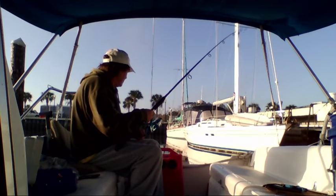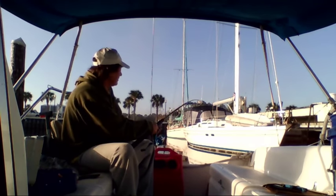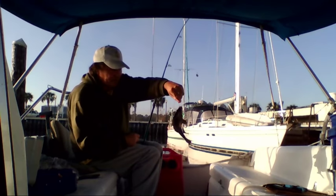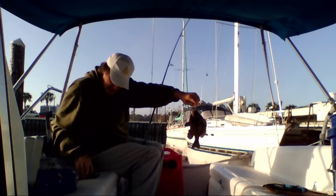There's that one. Uh-oh, that might be catfish. What do we got? Oh no, that's a big bluegill. He took the red ball that time. Nice, 11-inch bluegill. Sweet! Got sea lice. Yuck! Lice!